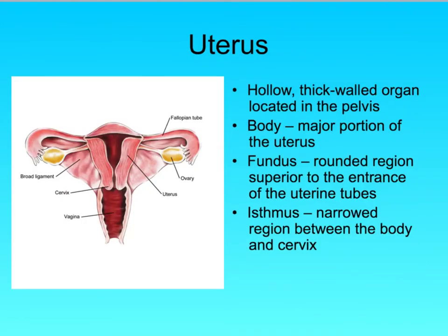The uterus is a hollow, thick-walled organ located in the pelvis. The body is the major portion of the uterus. The fundus is the rounded region superior to the entrance of the uterine tubes, so here's the fundus up here. The isthmus is the narrow region between the body and the cervix.